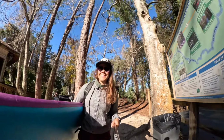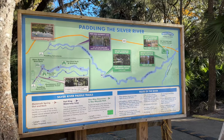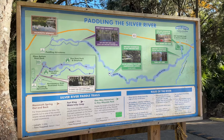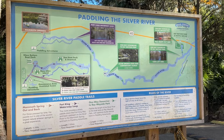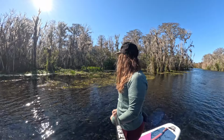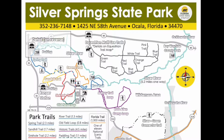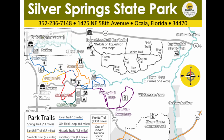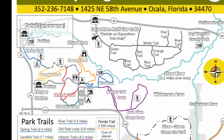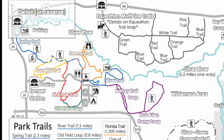Launching from the main entrance and boat launch, there is a 5.3 mile one-way paddling trail which leads to Ray Wayside Park, just before the Silver River meets the Ocala River. The state park runs shuttles back to the main entrance, advance booking is required, or you can park at Ray Wayside Park. There is a third launch at the 2-mile mark down the river, located in the state park camping area. However, it's a 1/2 mile walk to the water on the river trail.